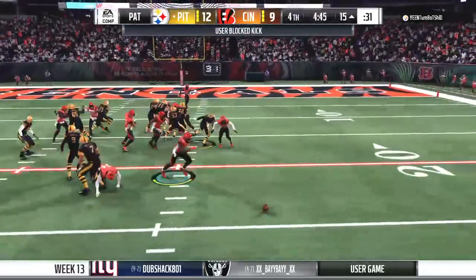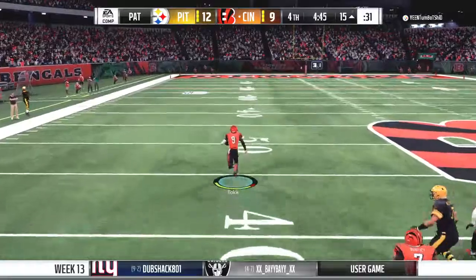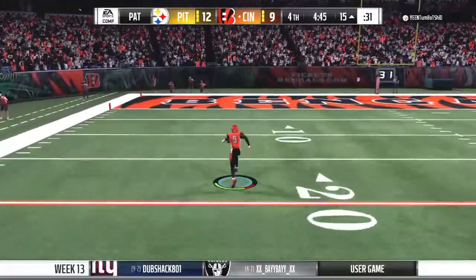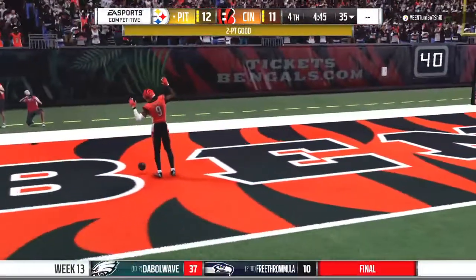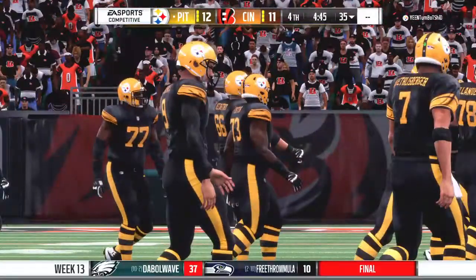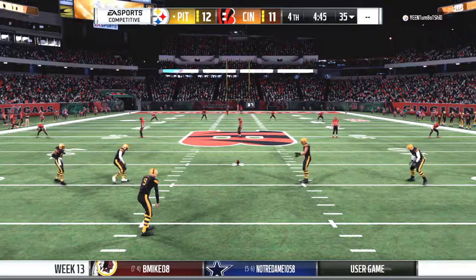And oh, it's blocked. It's picked up, a live ball here. And now look at him go. He's at the 50, the 30, 20, 10, 5. And he takes it all the way back and into the end zone for 2 points. And with that, amazingly, they'll reclaim the lead.